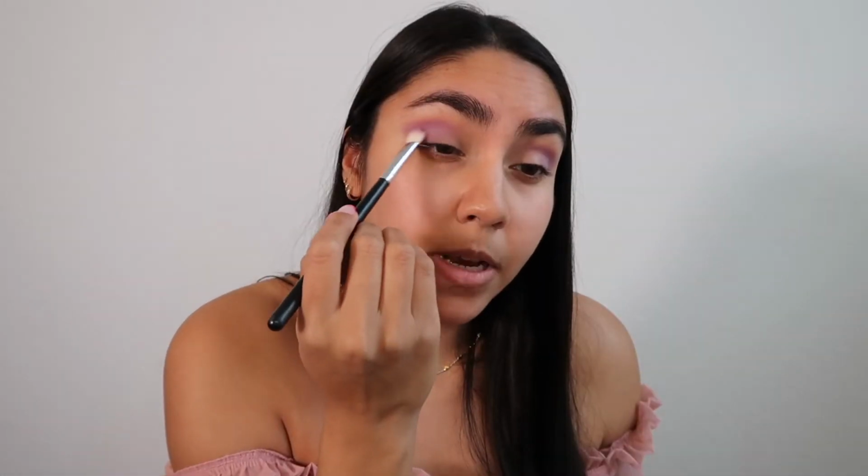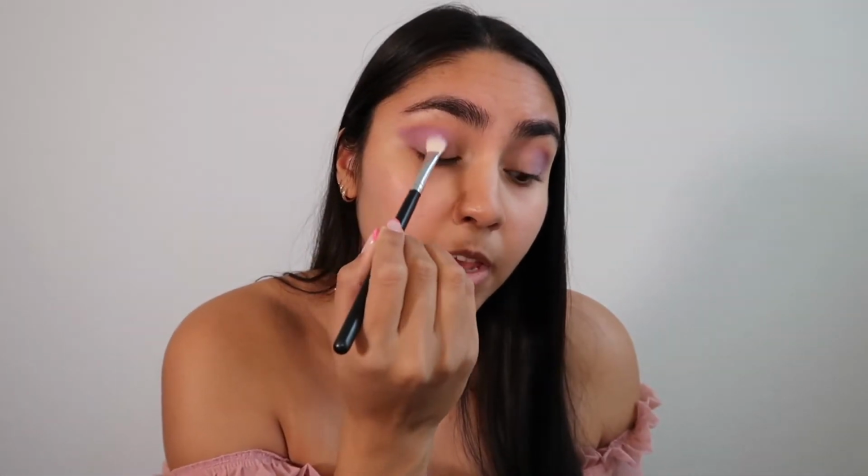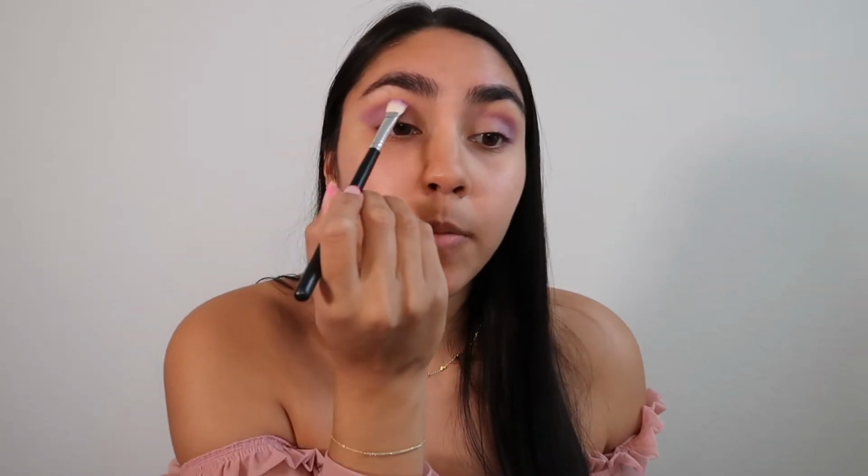I said I was gonna be sticking to the purpley shades, but Frivolity is my absolute favorite shade. I have to use it just to show you how stunning it is. So I will be dipping into Frivolity a little bit. So now I'm gonna start to deepen up the outer corner with that same pastel purple shade Joyous, and I'm gonna start bringing it a little more into the inner corner.